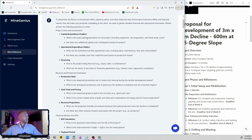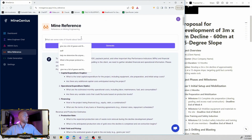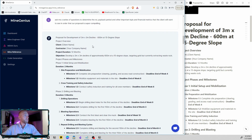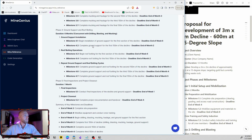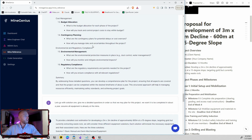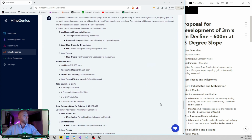What is the total capital expenditure for the project, including equipment, site preparation, and initial setups? We're just going to say estimate this. So one, estimate this based off of prior data I gave you. Remember, we went with solution one, and solution one was down here. This is a cool thing, MineGenius remembers. So solution one is all the way down here, okay?